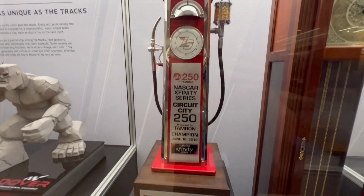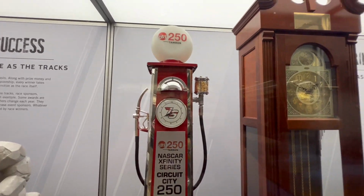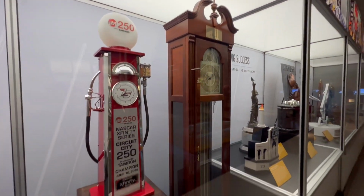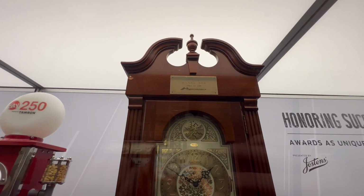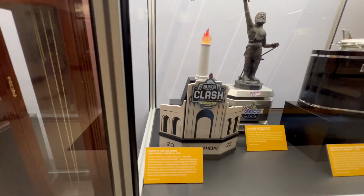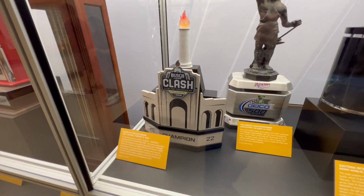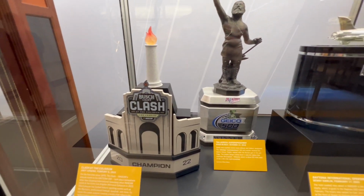This is neat, this fuel pump from Iowa Speedway. And then here we have one of those full-size grandfather clocks. This one, April 23rd, 1995. Here we have the Busch Clash, which was in the Coliseum in Los Angeles.